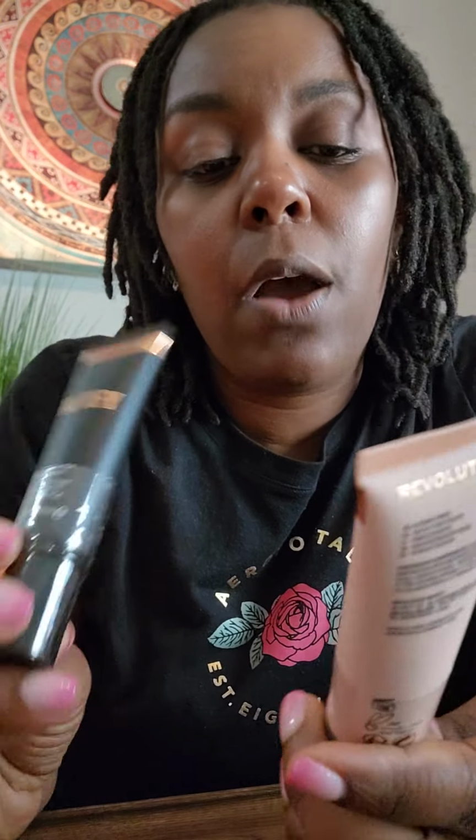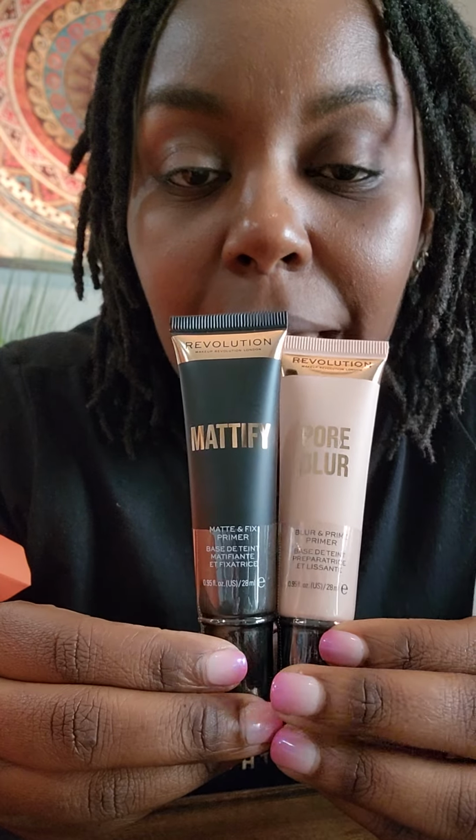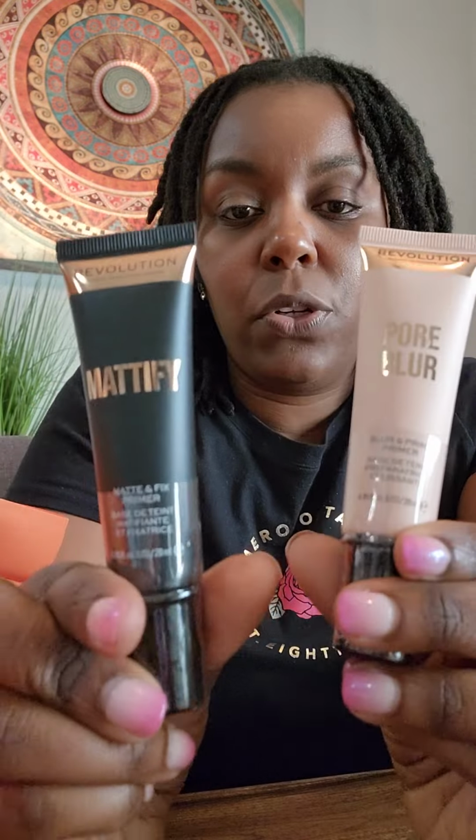Also bought some primers by Revolution. I've never used their primers before. I got one called Blur and Prime. Well, you had to put Prime Primer in there. There's too many primes. And then we have Matte and Fix Primer. So I got two of these to see which one I like, if I like either one of them at all. And this is by Revolution.